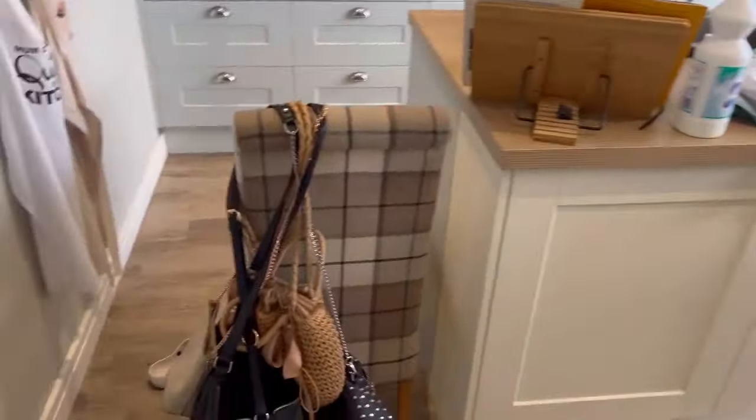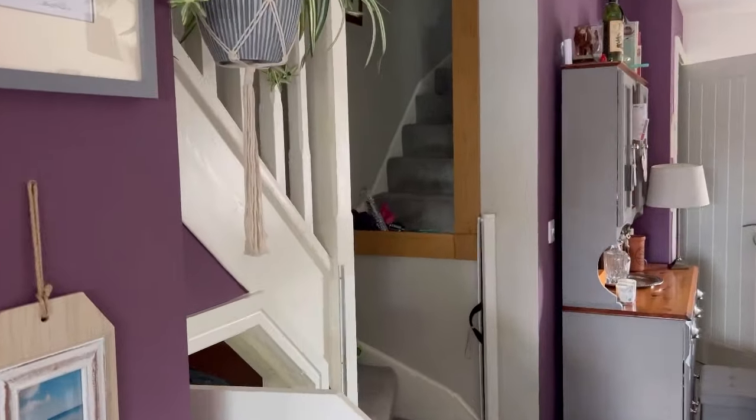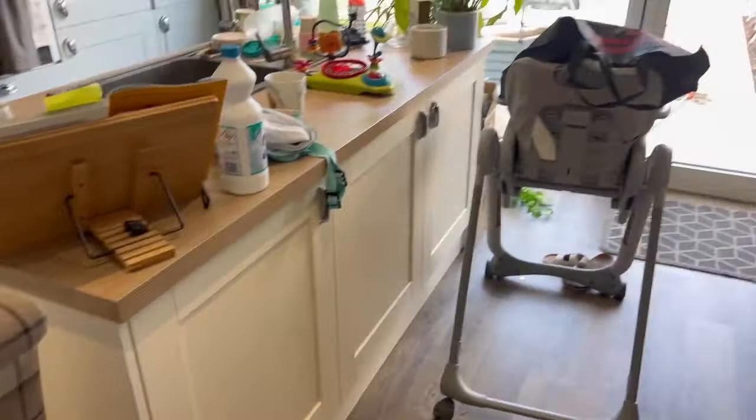What is going on? Honestly, it's the same in here as well, but this is mainly Lenny's toys, so that's not too much of a mess. But you can see things stacking on the stairs waiting to go up. But oh dear, oh dear.